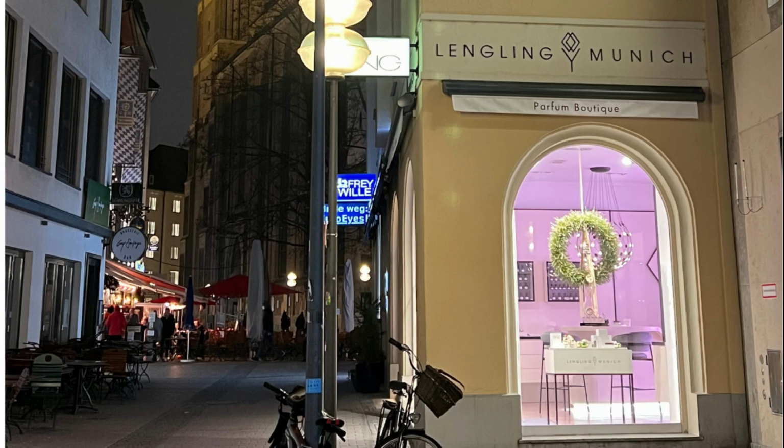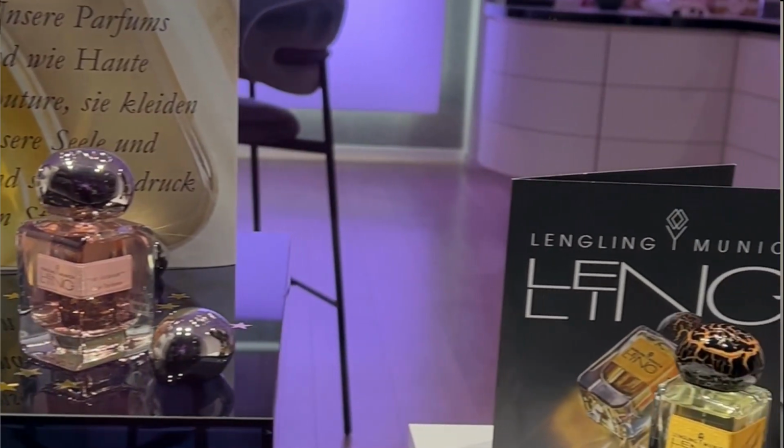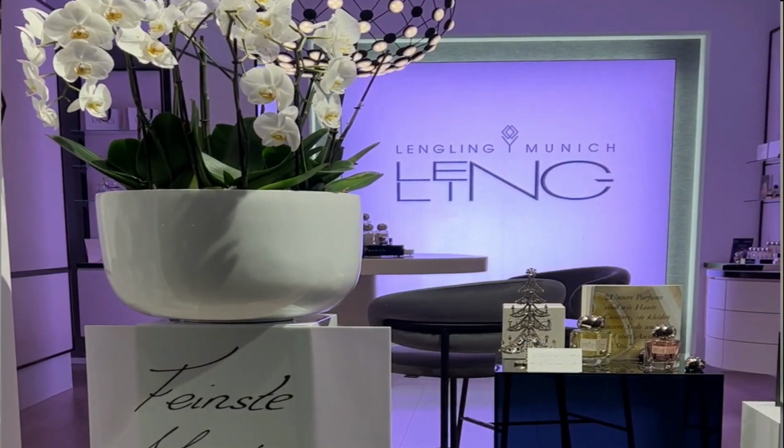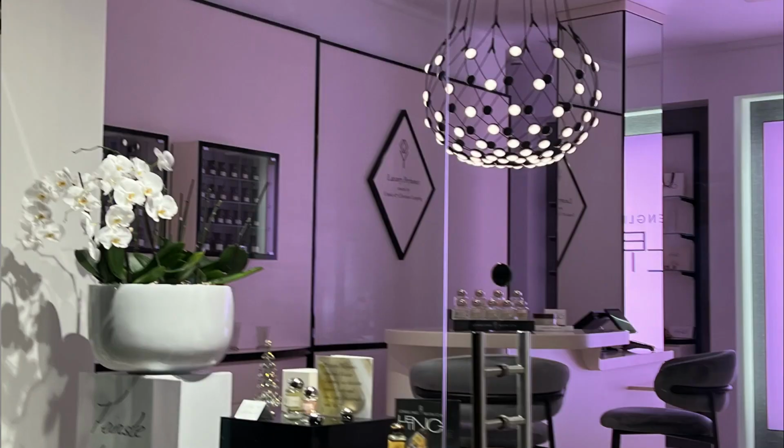I will start this list in no particular order with a house that I just discovered and I fell in love with. It's called Langley Munich. It is absolutely beautiful. The setting there in Munich is to die for, very minimalist. Their fragrances are to die for. All the fragrances are Parfum concentration. It's a clean house. And I also love the fact that the owners, the founders, are not only business partners, but they are also partners in life. Can it get any better?